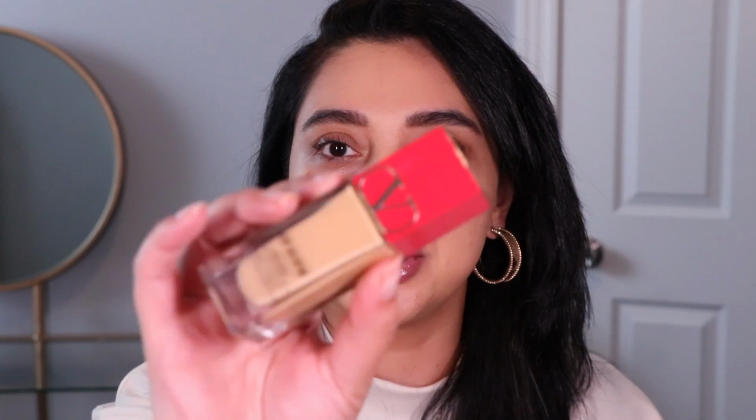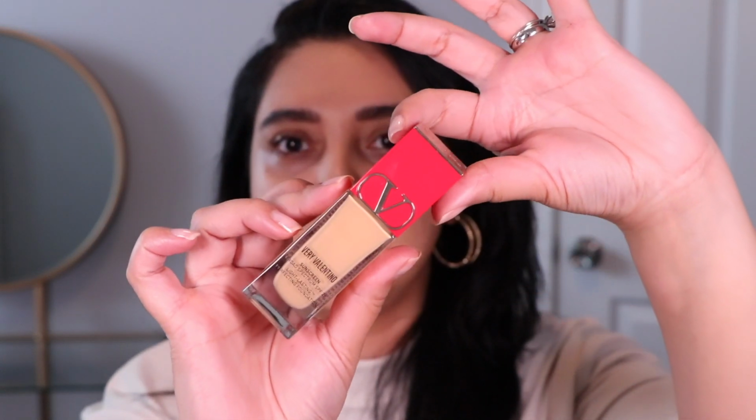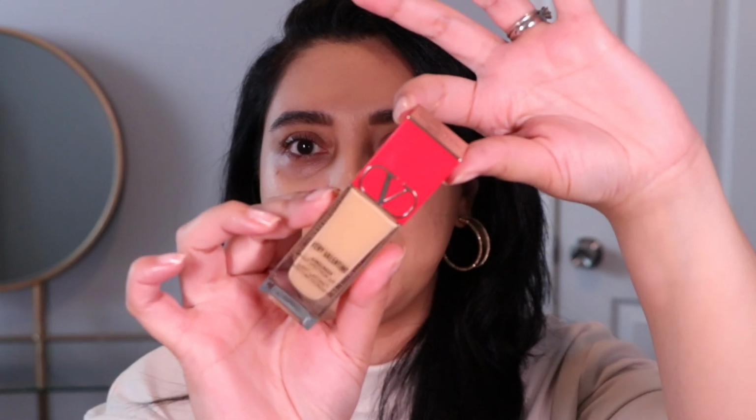Alright, so this is how the skin is looking so far, and some way, somehow with this foundation, it actually ends up looking better as the day goes on. It's a little miracle in a bottle, but it's really nice. The actual bottle itself is also pretty. It feels luxurious. It's a glass bottle. It has the red cap here, and then it says Valentino on top there.